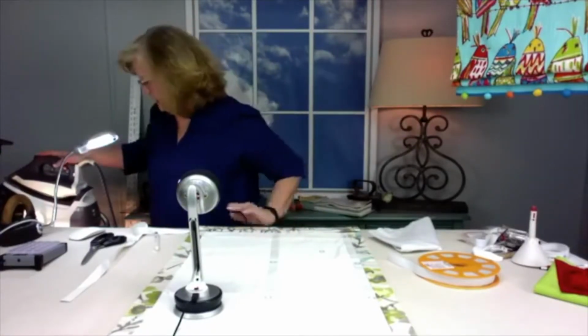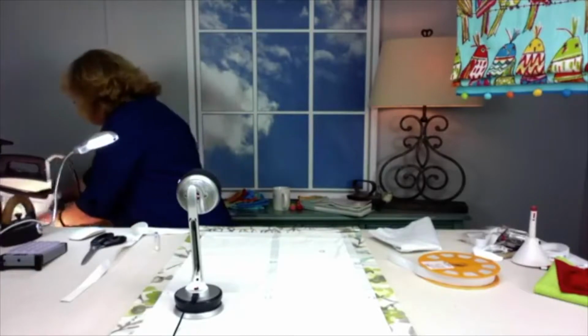Like I said, many of you may already have Dew Fix, and then you're all set. But if not, I have a pressing cloth handy. We certainly don't want to scorch it. If you have a different type of iron, I can't guarantee that the Dew Fix will adhere, but it's pretty strong, and I think if you have some really heavy heat, that it should do fine.